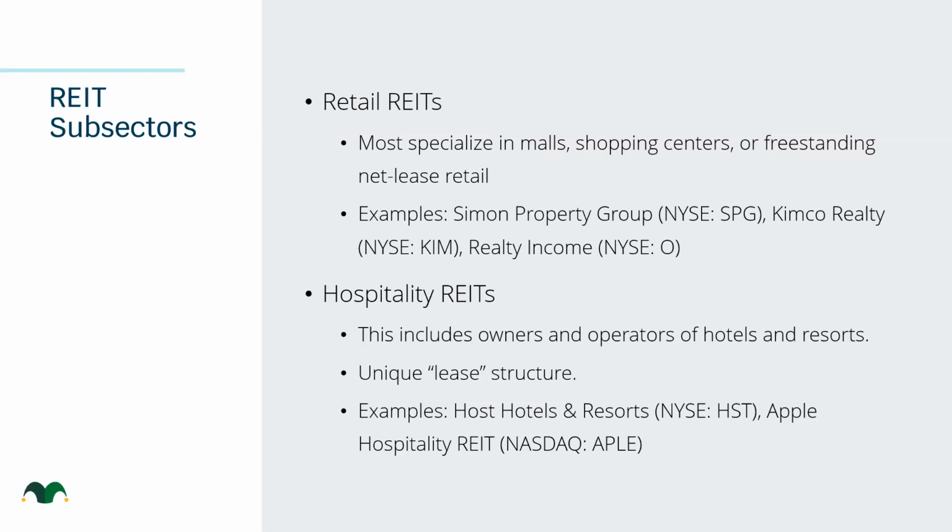Hospitality REITs are leasing their properties to people staying at the hotel, so they actually lease their properties on a daily basis. A great business dynamic to have in good economic times, a bad business dynamic to have when things are going poorly. This is why if you look at a chart of any hotel REIT during 2020, when the pandemic hit, they got crushed more than most other types of REITs because they weren't making any money. Whereas even retail REITs, most of their tenants were still paying rent because they are on long-term leases. So unique lease structure is something to really keep in mind as you look at some of these hotel REITs.